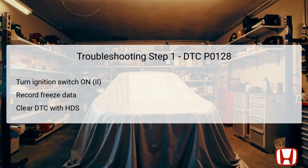The first step in troubleshooting DTC P0128 requires turning the ignition switch to the ON position. This action powers the vehicle's electronic systems without starting the engine, allowing for necessary diagnostics.